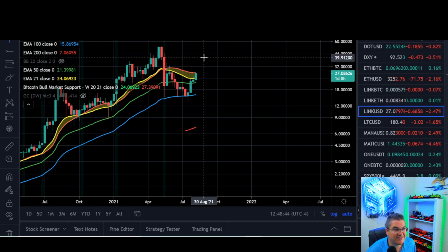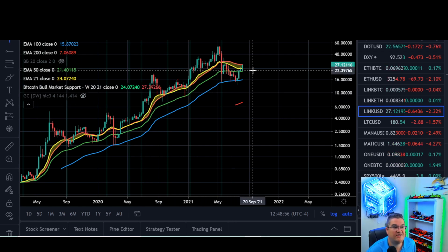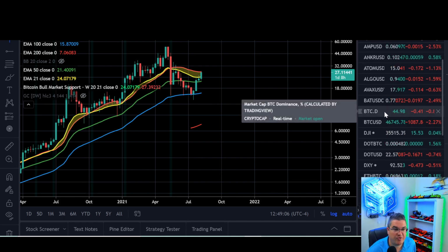Now, when Bitcoin retests the 20-week, if it holds, alts can still explode. It's when Bitcoin is making moves like these, 10% moves, 20% moves in a week or more, that's when alts tend to struggle. And how do we know when Bitcoin's going to do that? Well, you can look at the Bitcoin dominance. You can see over here on the right, it's right now at 45.